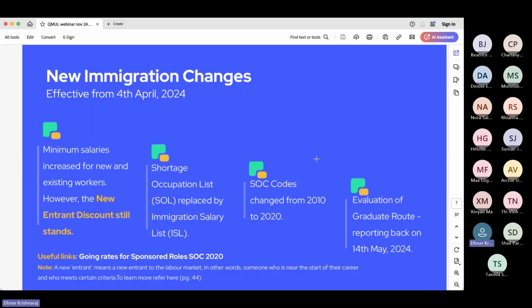Additionally, many of you may have come across the recent updates with regards to visa rules and regulations. Many of you must have read headlines such as the minimum salary increasing to a certain amount from April this year. Now, that's not all. Many other smaller changes were made, which were ignored by a lot of news articles, but are super important, keeping in mind an international student journey.